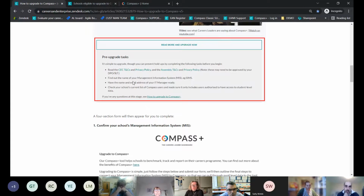And then find out the name of your MIS system, as we said earlier, because you'll be asked to put that into the online form. Then have the name and email address of your IT manager or network manager, whoever's going to do the technical steps for you. So have that ready beforehand as well. What we'd also say in regards to that is once you submit the form, that will generate an email to your IT contact. So we'd recommend that you tell your IT contact that you're doing this, so that they don't just get an email out of the blue, wonder who it's from, and ignore it. They might think it's a phishing email or a spam email.